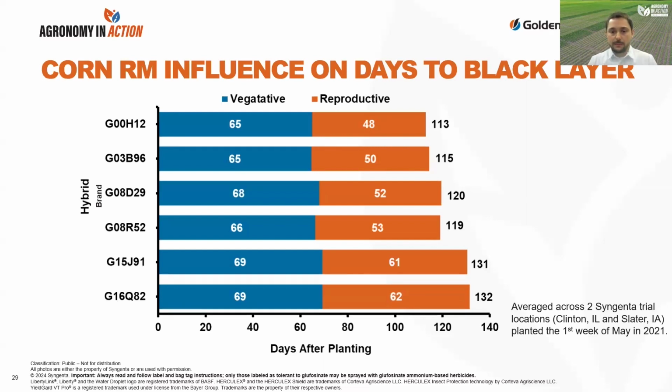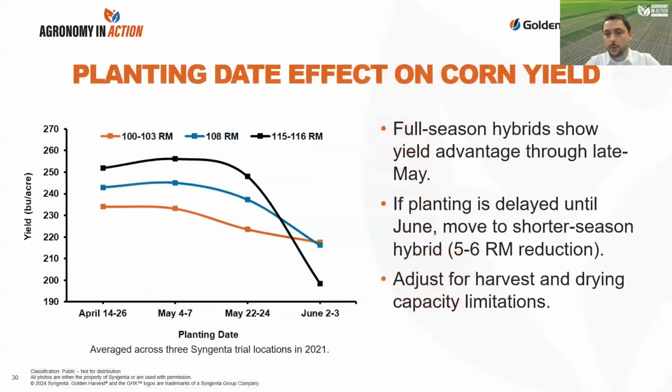So I understand we've got people from this call all over the Midwest. Know your area, but also be thinking about, am I leaving yield and opportunity on the table by the hybrids I select, and be thinking about relative maturity as well.